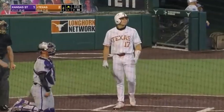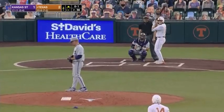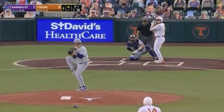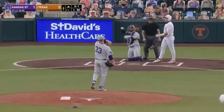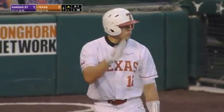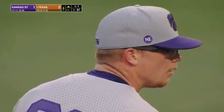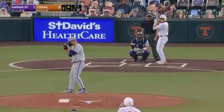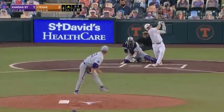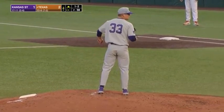Outside corner for a strike. Stairs. You can see, in the sense, it is pretty free and easy. He's got to still be better with his locations at times, right? But it's free out of his hands, and then he's got that good change to go with it. It's in and out. He's shown that in this inning.